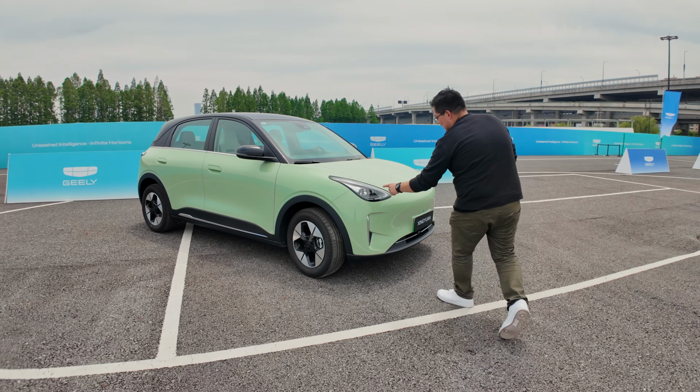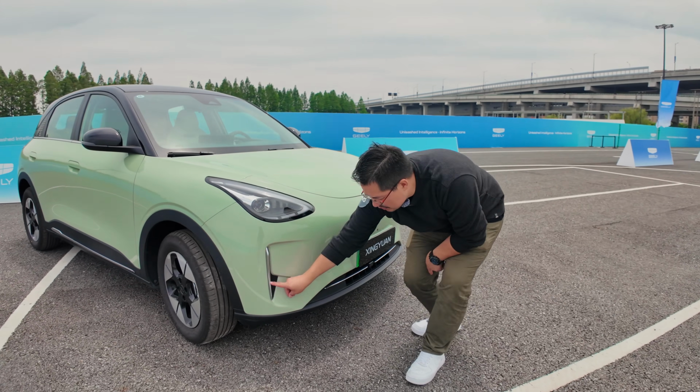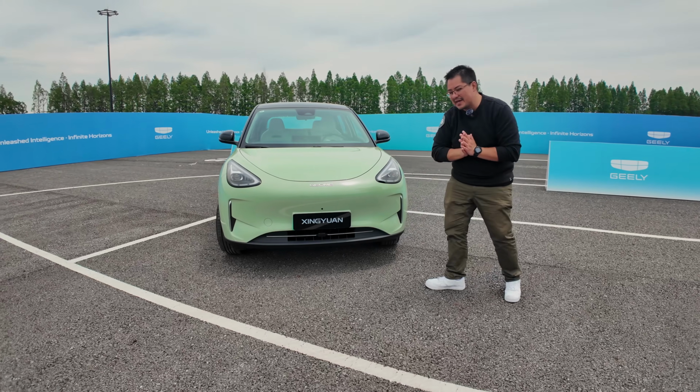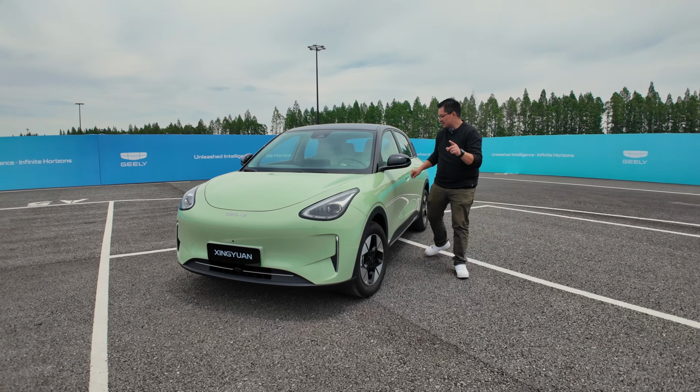Come with me and you'll see LED daytime running lights just here and LED headlights. This little chrome highlight just here, plus at the front, it's nice and sleek. Front camera, because it does have a 360-degree camera system. One other party trick up its sleeve, let me pop this and show you.